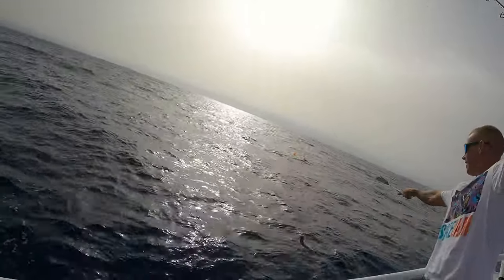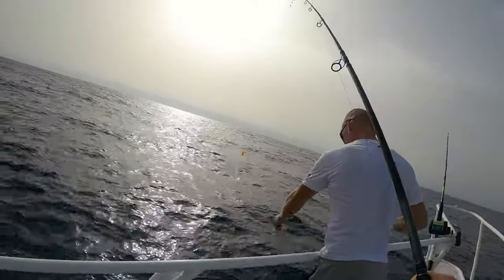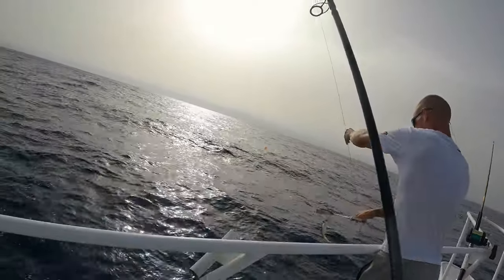These are weaver fish, guys. They're much, much bigger than in the UK. Let the crew deal with them.